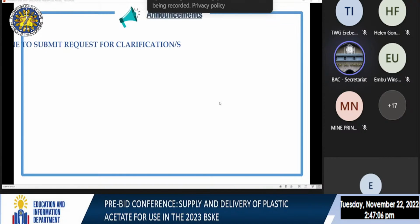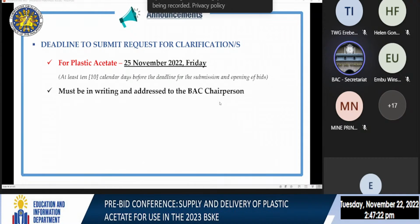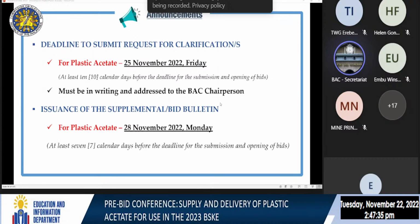So, announcements. The deadline to submit requests for clarification shall be until November 25, 2022. That's a Friday. At least 10 calendar days before the deadline for the submission and opening of bids. It must be in writing and addressed to the BAC chairperson. And the BAC shall issue a supplemental or bid bulletin answering your queries on November 28, 2022. That's a Monday, or at least 7 calendar days before the deadline for the submission and opening of bids.